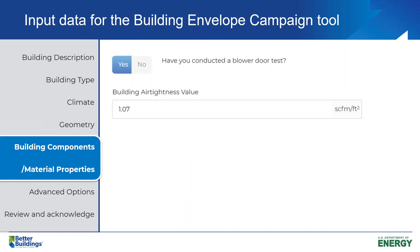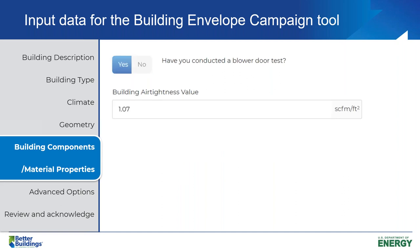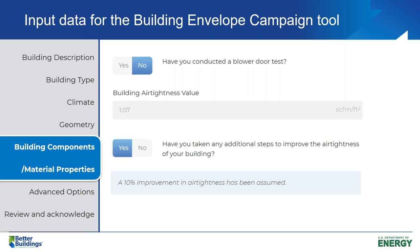Now, if you say yes, then you can type in your actual measured value. So that's great. If you say no, you can click again. But you have taken some additional steps towards improving the air tightness, then you can get credit for that. It can also be that we have had some situations where the measures you have done, or your retrofit measures, will contribute to improved air tightness of the building. So then we can manually change that value if we actually think that the air tightness is even better. So again, just communicate with us and we help you there.